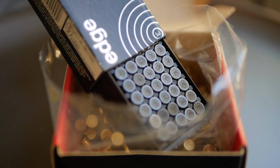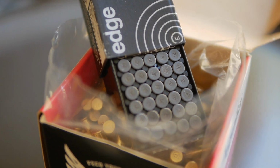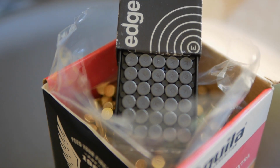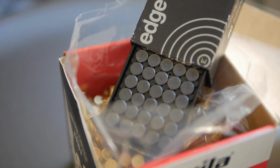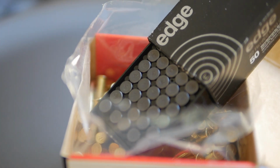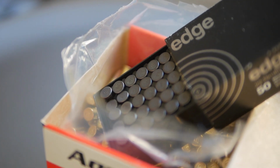We all know match-grade ammo is more accurate and more consistent than everyday plinking ammo. It's designed and constructed with more exacting physical and weight tolerances, which requires more quality control and thus makes it more expensive. But how does that extra expense translate to extra performance to your average shooter? In this video, we're going to find out.